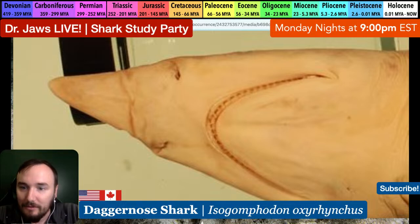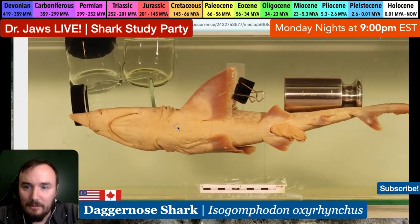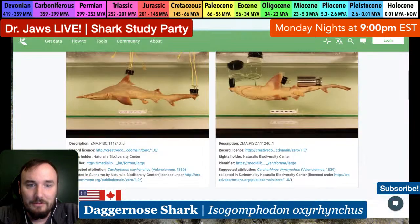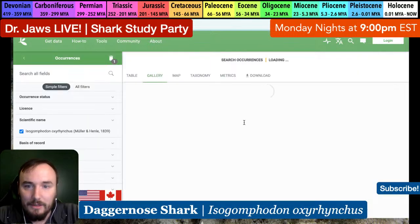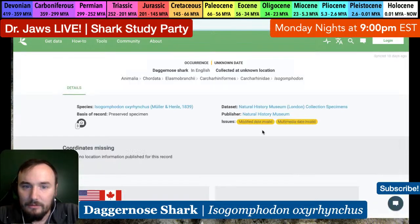Oh, this is cool. It's strangely torpedo-shaped. I know most sharks kind of are, but this one especially. It's an interesting build for a shark, so I'm excited to learn more about its habitat, especially with the pectoral fins. They really catch my eye. I'm curious what this specimen is.